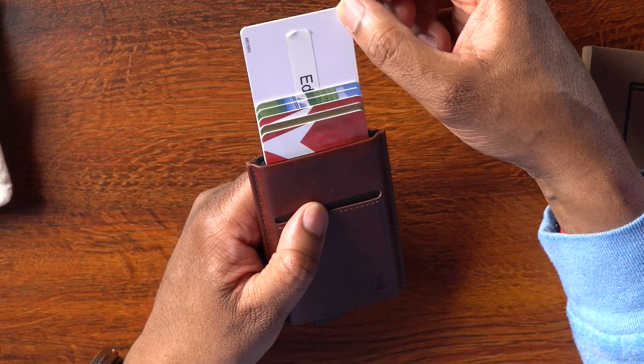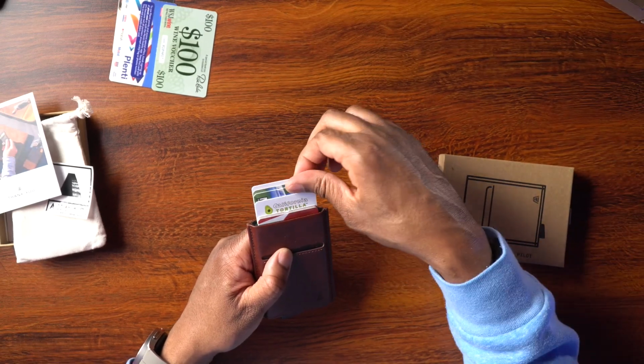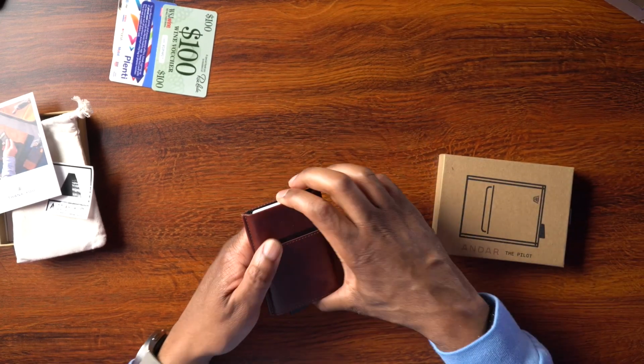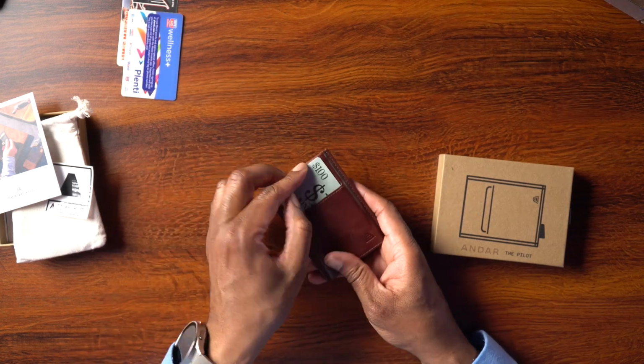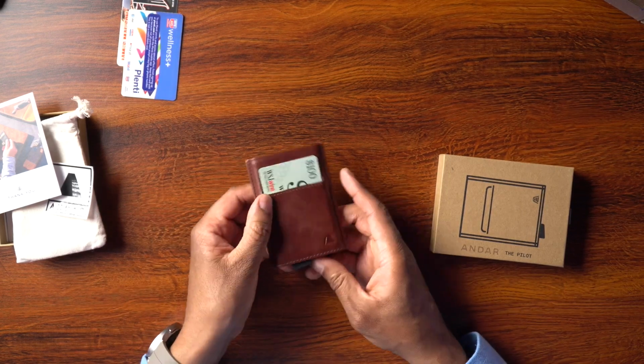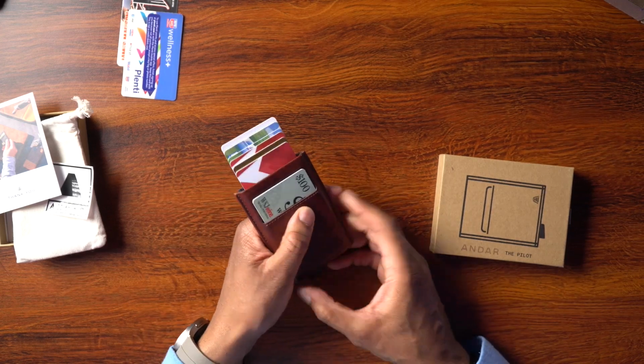And when you want one, you just pull it out. And it's very easy to get the one that you want. So if you want this, you just pull that one out. Now you can also put in a card here. So if you have an extra card that doesn't fit in there, you can put it right there. Maybe you want your ID on the outside and then you have your credit cards on the inside.